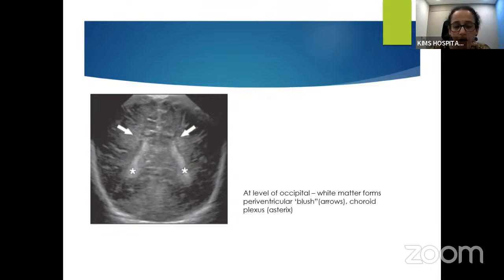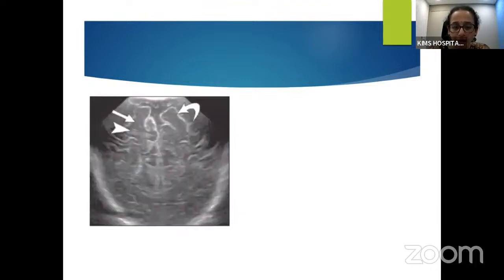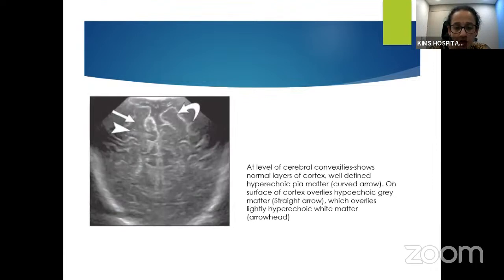If you are seeing any bright area in the periventricular region, it should be of equal brightness or brighter than the choroid plexus to term it as a bleed. So this is at the level of the cerebral convexity, which is showing the normal layers of the cortex: well-defined hyperechoic pia mater as well as the gray matter and the white matter. The slightly hyperechoic is the white matter, whereas the hypoechoic is the gray matter, which you can see with the help of a straight arrow.